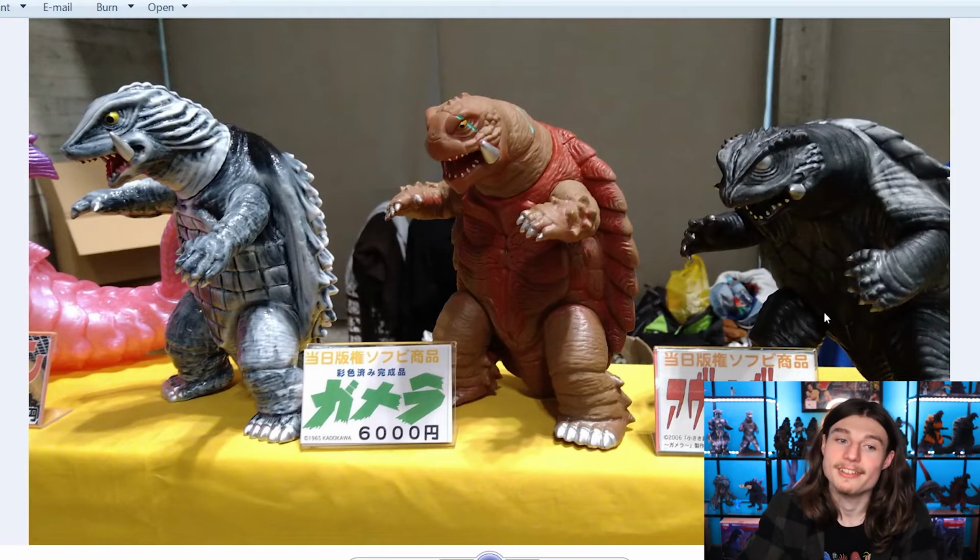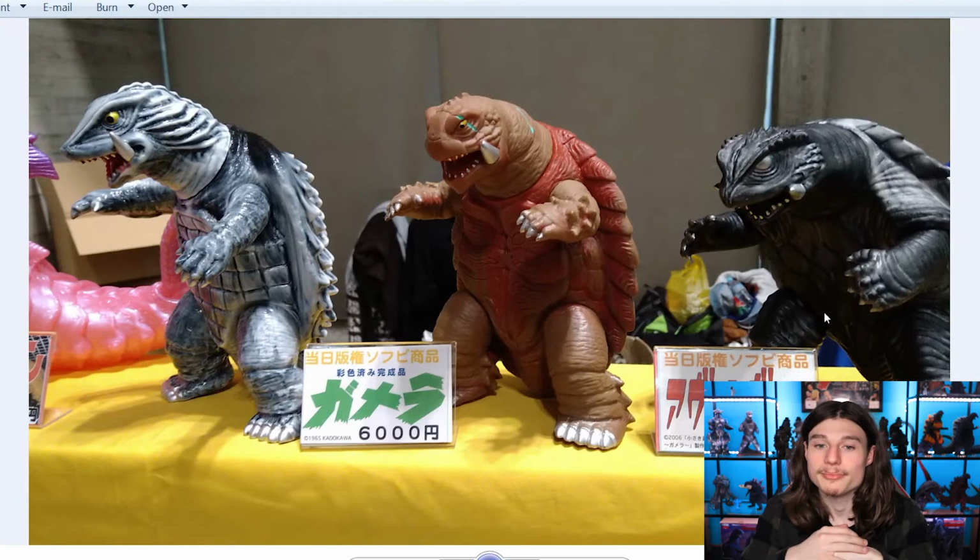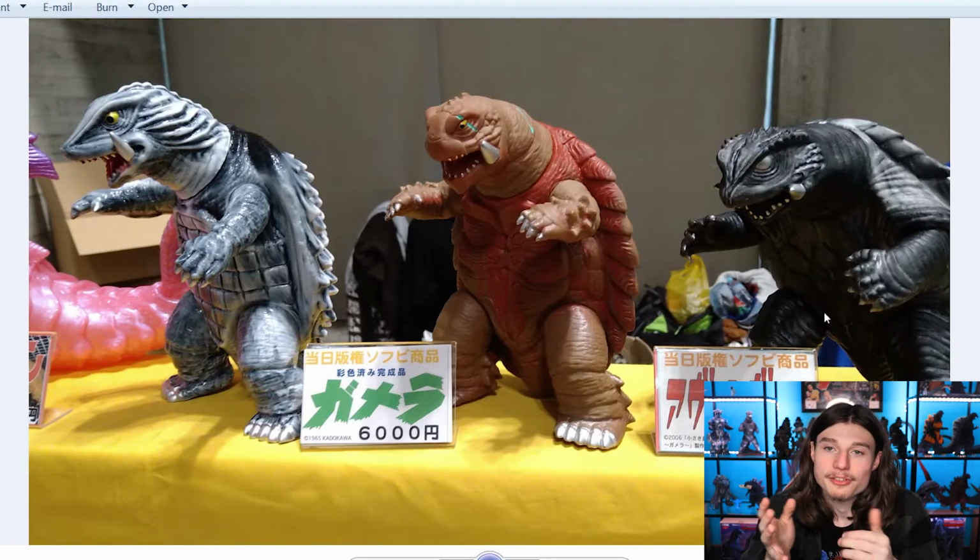But these are cool. I do like these. We got ourselves a Showa Gamera, the Ancient Gamera from Gamera the Brave, and a Nightmare Gamera. And these look good. I don't know how much I dig the one on the left, but the other two look really good, especially Nightmare Gamera. Really dig that.